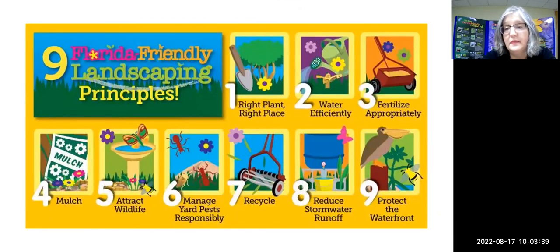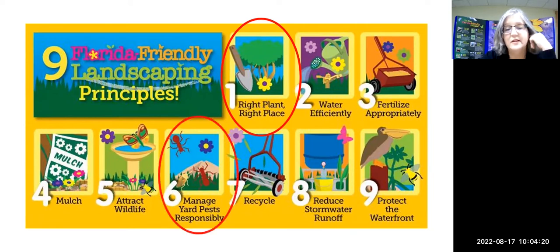My program that I utilize is Florida-friendly landscaping. And of course, everyone who works for UF works for the extension here in Florida. They all recognize and go by these 9 principles, but I'm the main outreach person who tries to bring them to the public. So these are the 9 principles, and the ones that we'll cover today in our program are right plant, right place. Actually, that's going to be flipped to wrong plant, wrong place. And believe it or not, this is also managing yard pests responsibly, because invasive plants are yard pests.